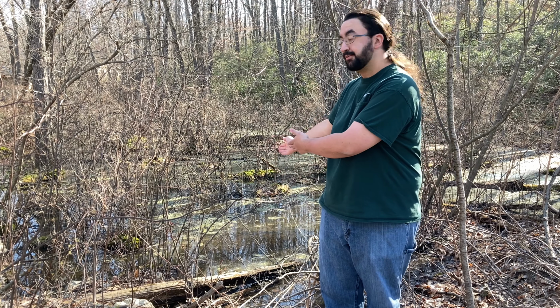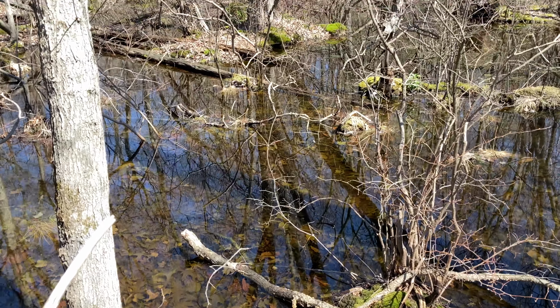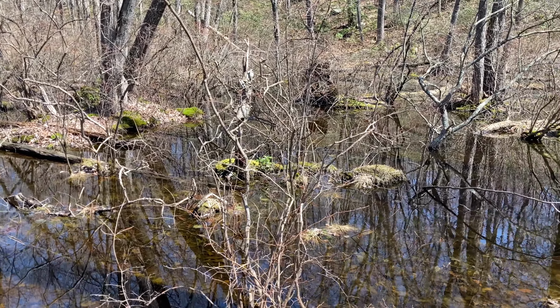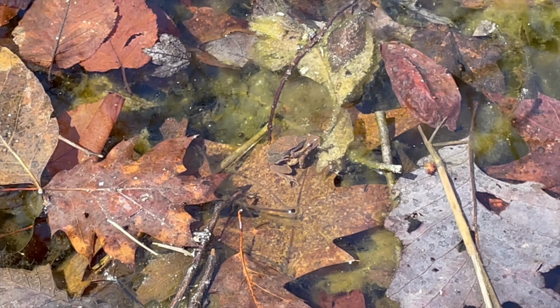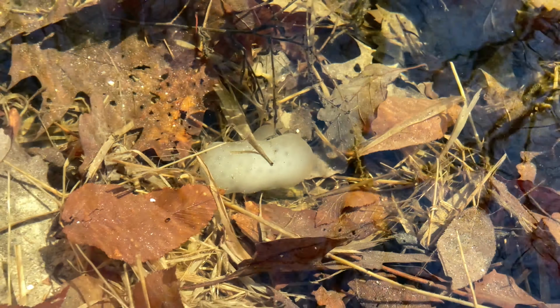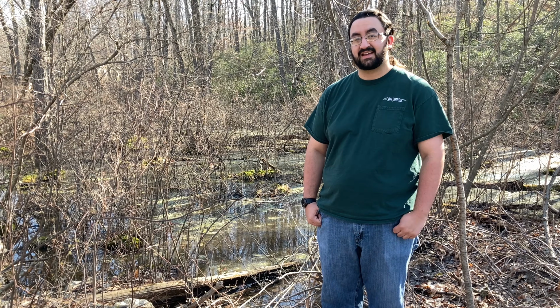Behind me is a vernal pool. These are great places for amphibians to lay their eggs. A vernal pool is a body of water that fills up seasonally and usually dries out before the summer. These are great for amphibians to lay their eggs in because they don't have to worry about fish eating them. There are still other predators that will go after the eggs, but it's fewer to worry about. In addition, there's lots of leaf litter for them to hide.